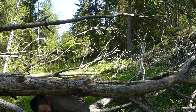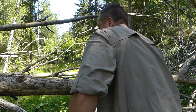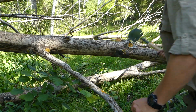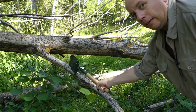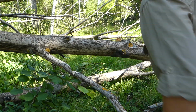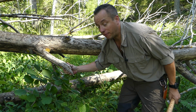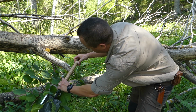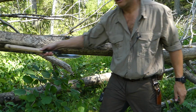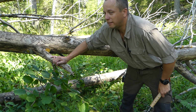This one. A little bit out of breath now. This one is 7 centimetres diameter. That one was 6. That one I did earlier was 9. So that's 3 reasonably sized trunks that have gone through there in just a few minutes.